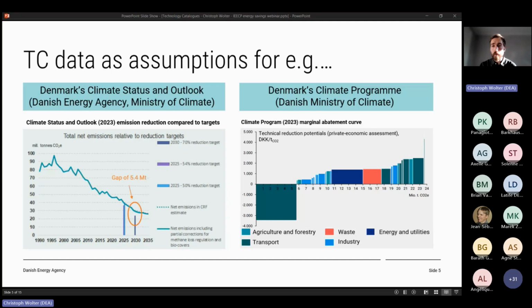On the right-hand side there are some examples of possibilities to fill that gap. And as a disclaimer that I promised to deliver on, those are private economic assessments for different possibilities of carbon mitigation. It is not a socioeconomic point of view, but in that respect too, our data can be used, and you're welcome to have a look at the outlook that is also published in English.